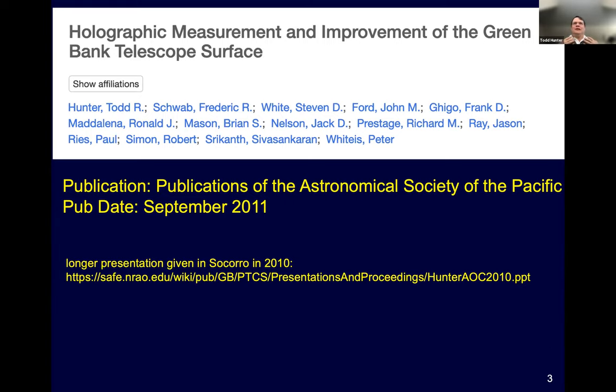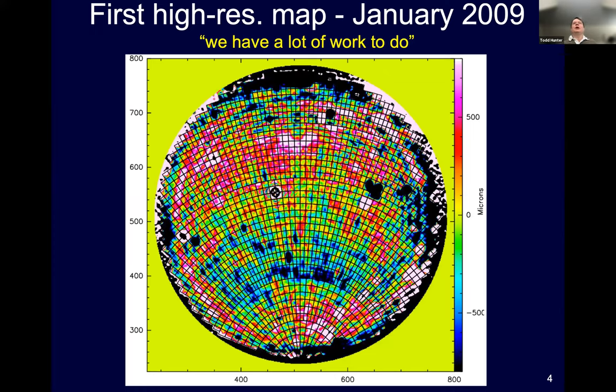So this was the first map we made. It was right after New Year's, January. This was the first large, high resolution map. And Fred showed this to me, I'm like, wow, there's a hell of a lot of information in this map, and we have a lot of work to do.